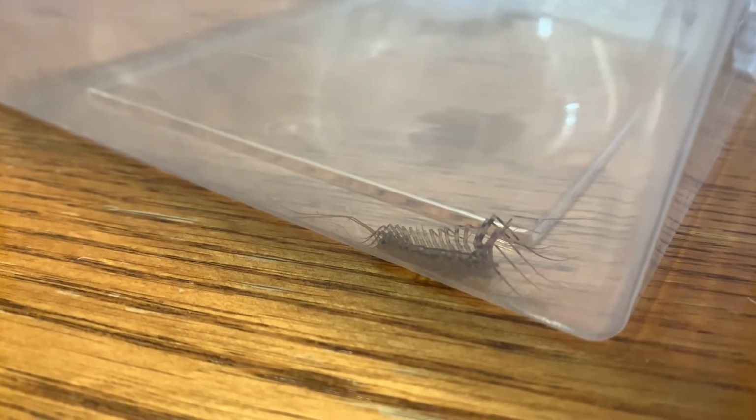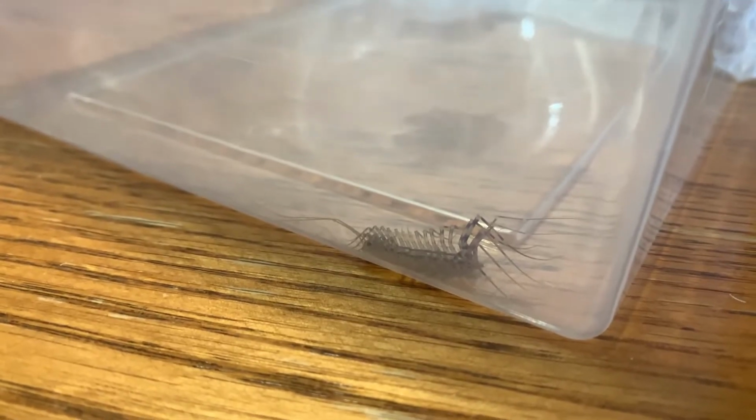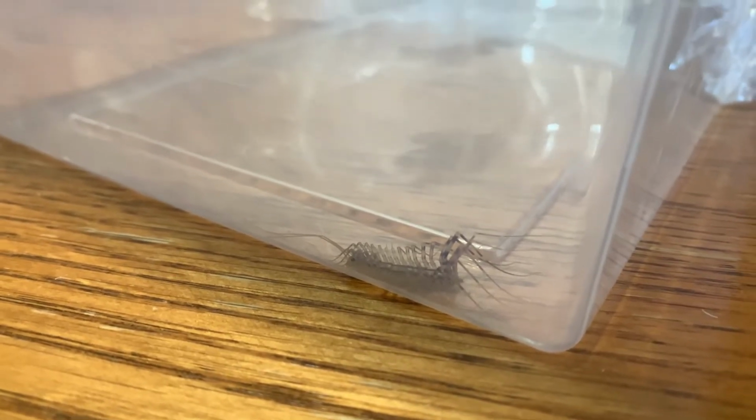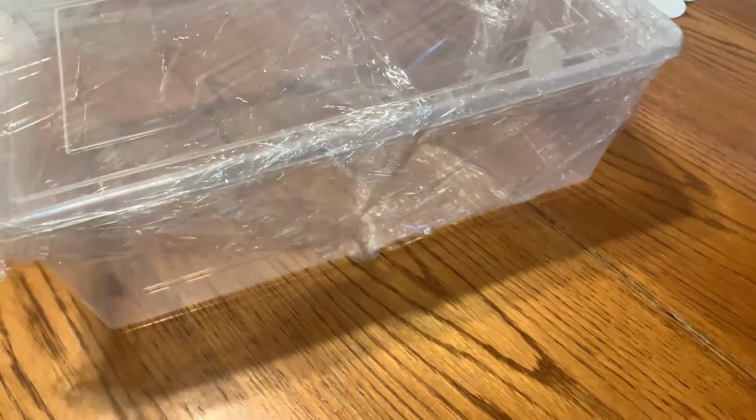And I can't stand bugs, and this thing is just terrifying when you see it crawling across the floor super fast. So it's finally being captured. We put it in a huge box that it was in earlier, put the lid on it, and then put saran wrap on it. And gonna figure out what to do with it later once my parents get home, because I am not gonna even try to remove this thing from the box because it's probably gonna jump out and stuff.